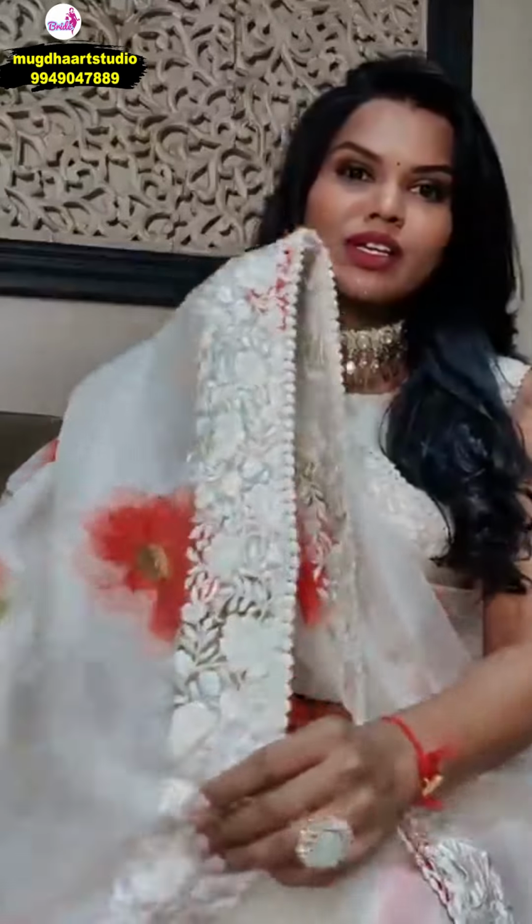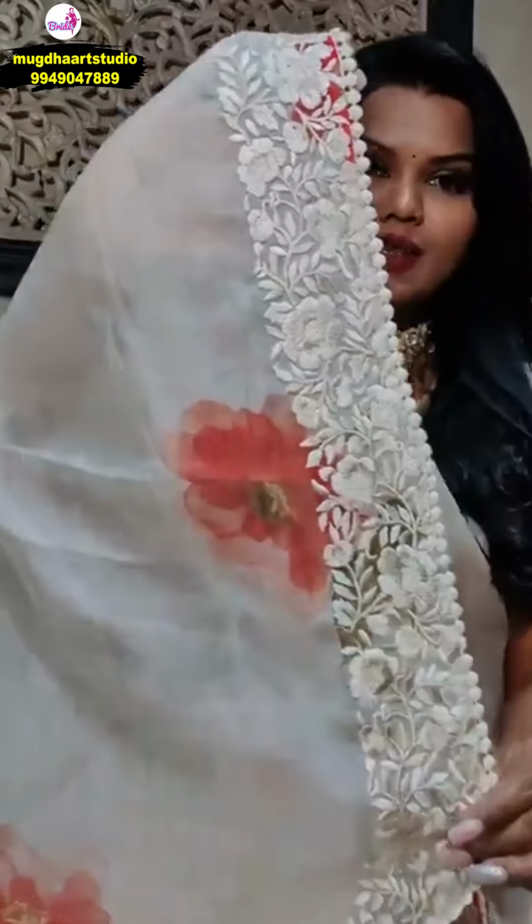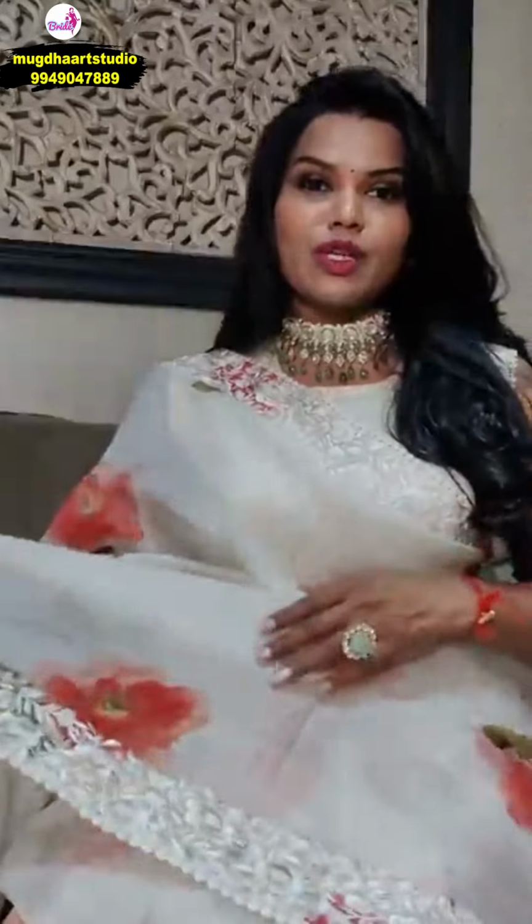Hello, hello, hello, hi. So this live we are going to do the beautiful floral organzas. Lot of people have been waiting for the cocktail saree, so this is what I'm going to show. I wore a beautiful off-white organza with pashmina work. This is how it is. It's a lovely organza saree with pashmina work.